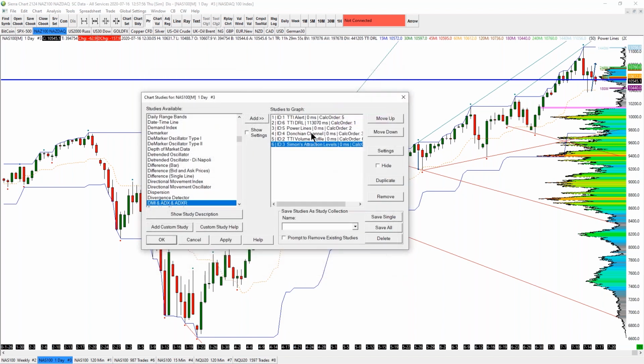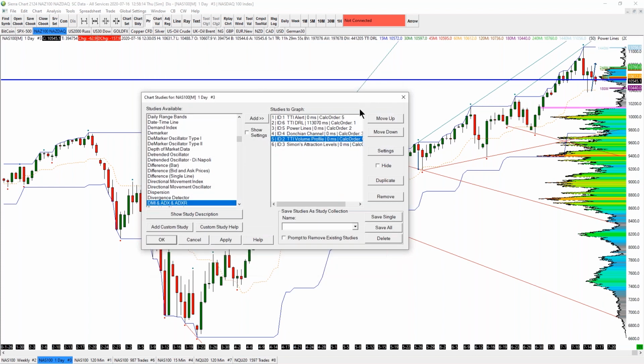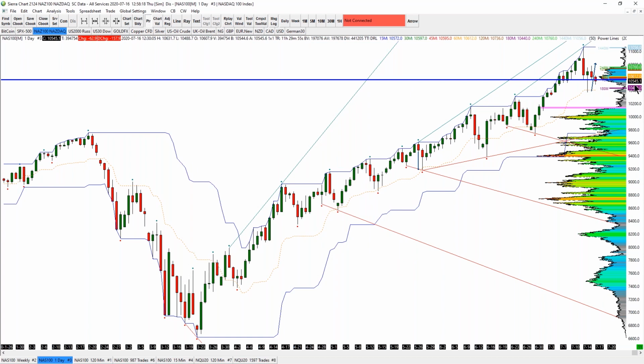Donchian channel is standard, it's not mine. It's standard on Sierra Chart and on most platforms. Volume profile, it's ours. You can choose to get your own volume profile from Sierra Chart, which is basic, but we have our own. It's very dynamic. We have DRL, dynamic reversal level. You see this on the side.